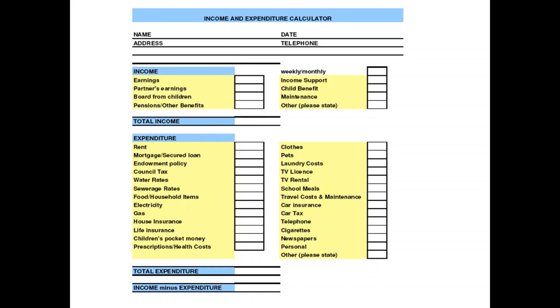What you're going to do is, after having copied this, I'm going to show you 3 scenarios. And you are going to fill this out for those 3 scenarios, okay? And work out how much money in each scenario the person's got left after doing this final step at the bottom here. This final step at the bottom, income take away expenditure, is what you're left with. You're saving each month or week or year. So let's have a look at the scenarios, and it'll make a bit more sense.